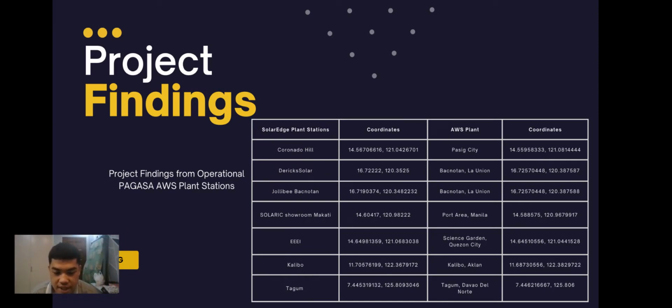Project findings from operational Pag-asa plant stations. The final evaluation and selection of plants and Pag-asa AWS, Synoptic, and Agromet plant stations to be used in forecasting. Plant stations were evaluated and selected by means of distance and operation. Selected plant stations are under 5 kilometers from Solar Edge plant stations and are operational. These are the project findings from operational Pag-asa AWS plant stations, in which there will be 6 plant stations used in forecasting, namely Pasig City, Bacnotan La Union, Port Area Manila, Science Garden Quezon City, Calibo Aklan, and Tagum Davao del Norte.